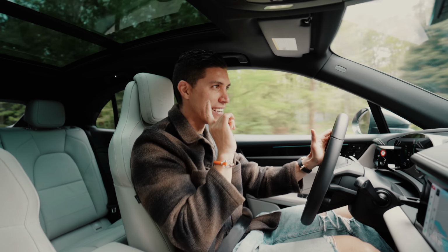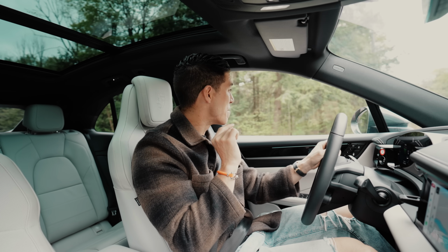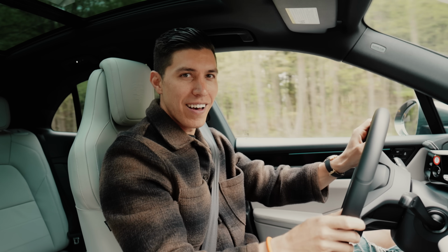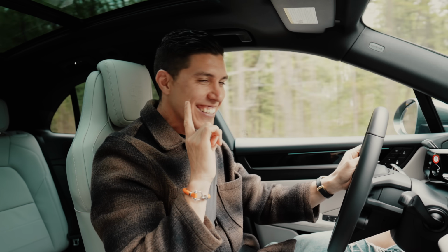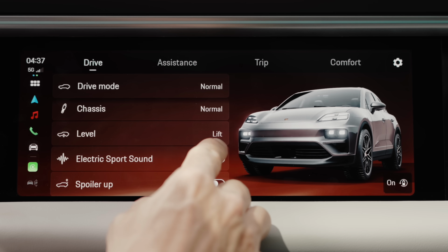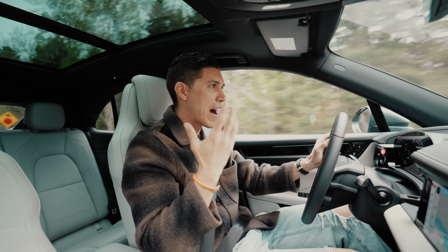You can also maybe hear a bit of that Porsche sound, gives it that e-tron-like sound. Obviously, you can choose to disable that sound if you want, but I think it gives it a nice touch. It almost gives it that extra visceral feel for how you're driving.